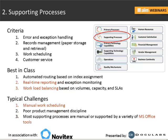So now I talked about primary processes. Let's look at the supporting processes. And I'm talking about here things like records management. So often your capture operation at the end of scanning these documents in has to then box up the documents and send them to Iron Mountain or an internal or back to the department or whatever.